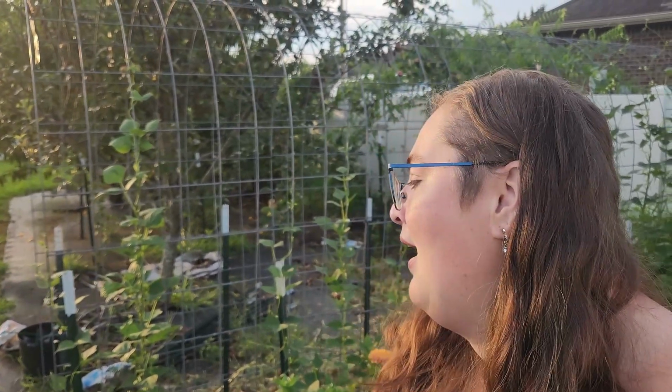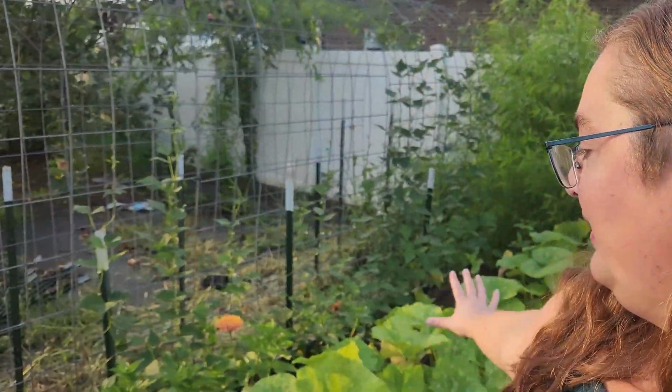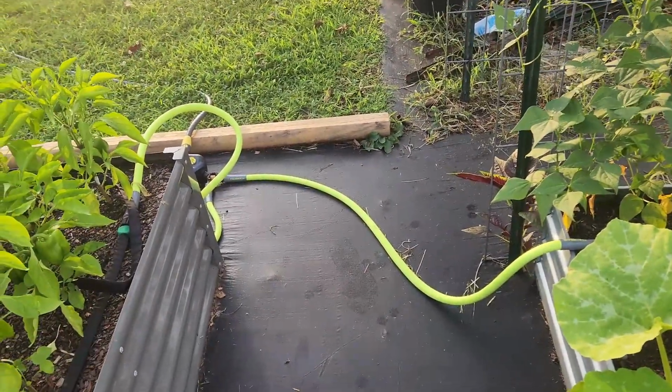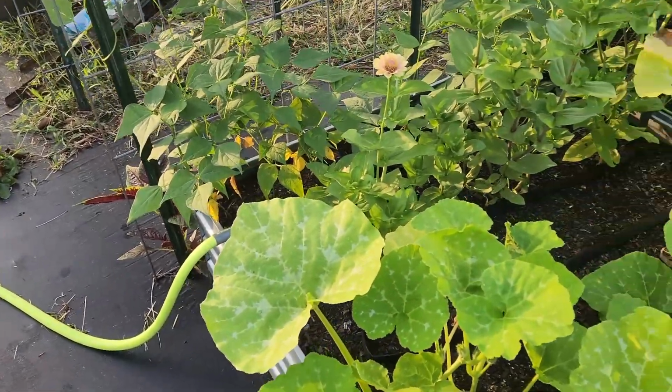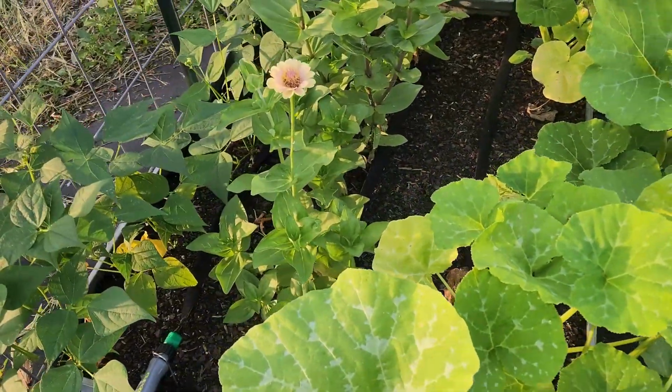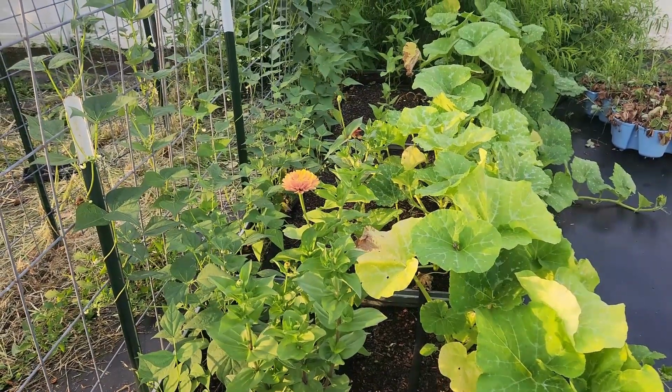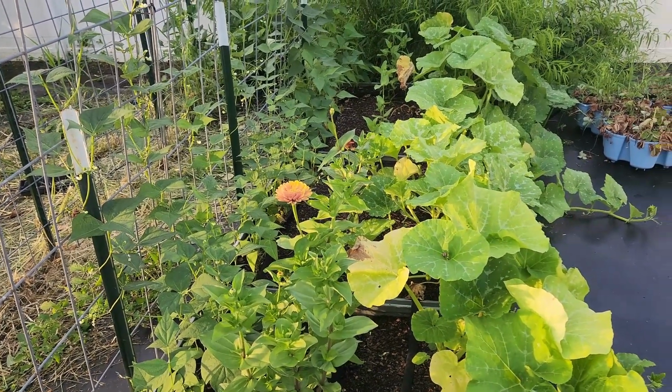So I did want to mention how we are watering our garden while we are gone. We have a couple of different timers. We have soaker hoses. It's a little bit of a crazy setup, and I will walk you through and show you a little bit of it. But here with these plants, we have a hose that comes in from a timer. It's connected to a soaker hose that goes back and forth a couple of times down the bed. Make sure the green beans and the pumpkins and the zinnias all get watered.